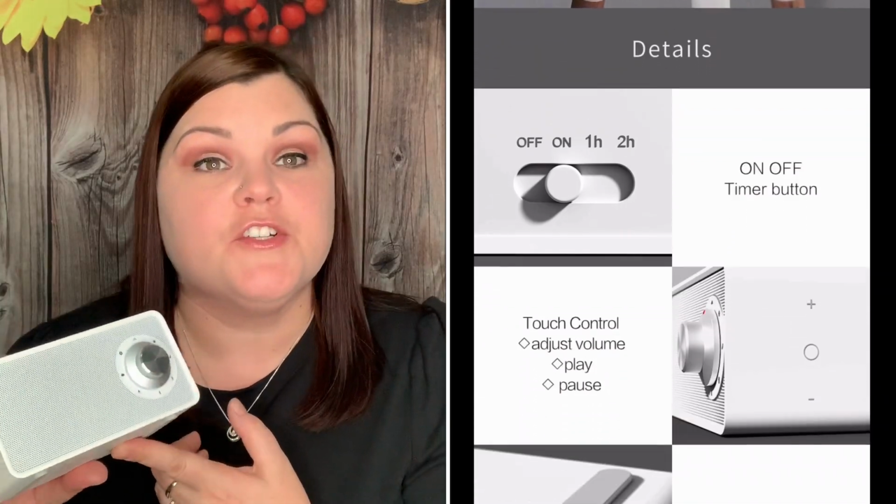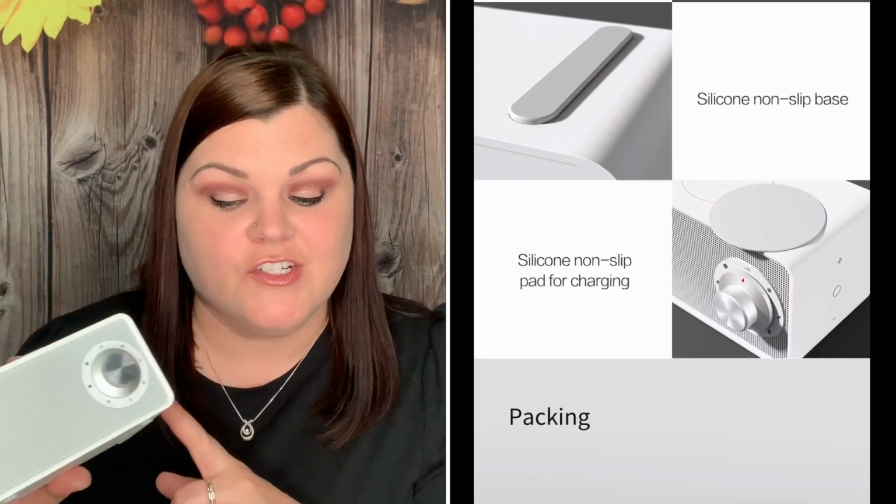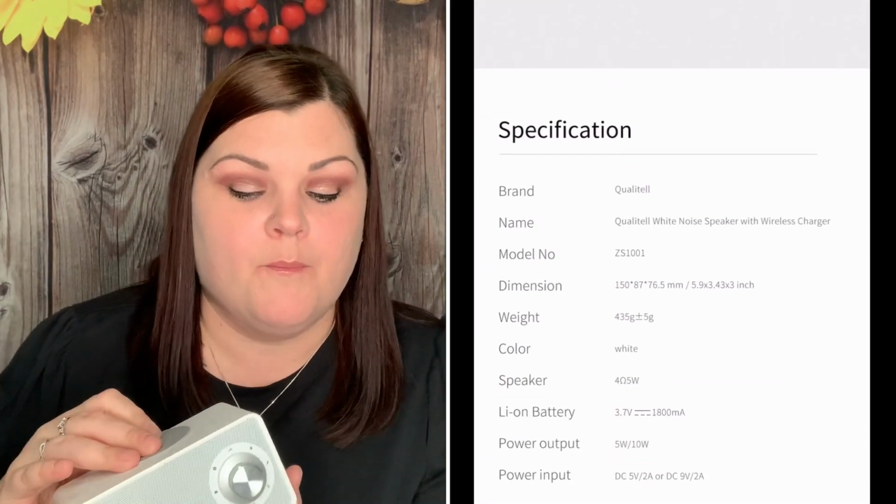And the features for this guy: there's an on and off function with a timer built in as well. There's touch controls to adjust the volume, play, and pause. The base is silicone and slip resistant for the bottom as well. And it's Bluetooth. It has a built-in 20-watt high power amplifier, 52 millimeter full frequency professional speaker, 360-degree surround stereo sound, providing a perfect listening experience. So let's go ahead and see.